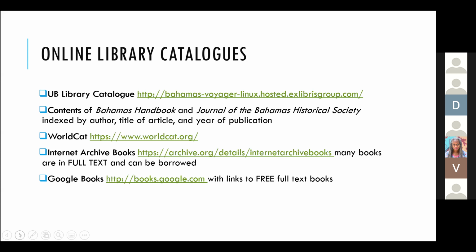they are all indexed. Now, the only downside to this is that if you do find an article that you want from either of these two publications, they are not in full text. The catalog only has the indexing information, the author, title, the subject, and so on. So you would have to make an appointment to go into the Bahamian Special Collections or to a public library to actually look at the article that you need.